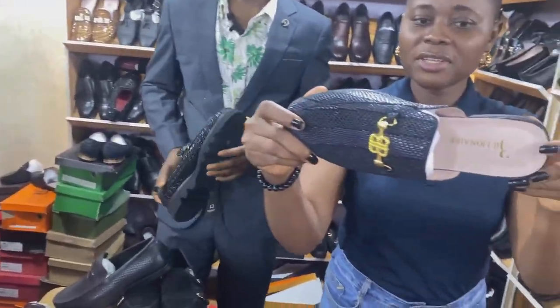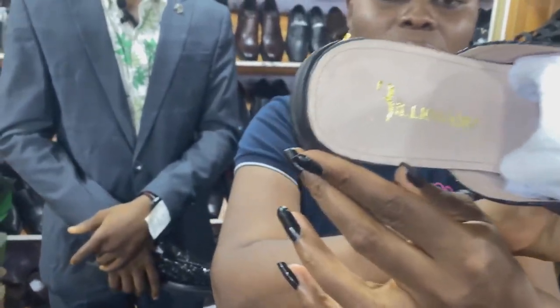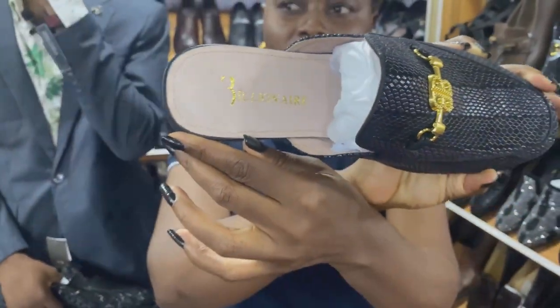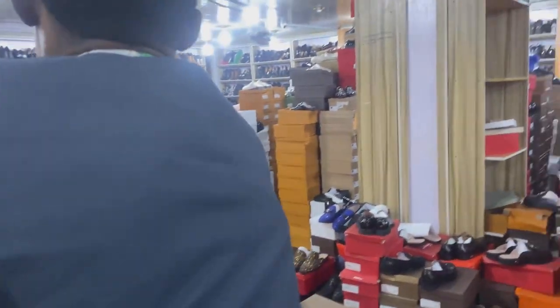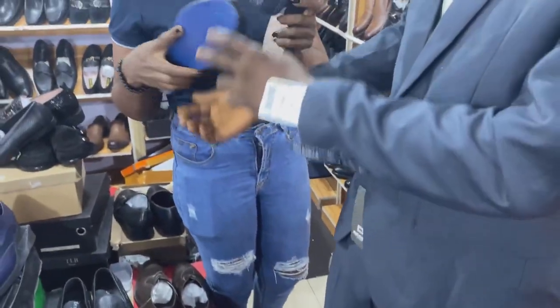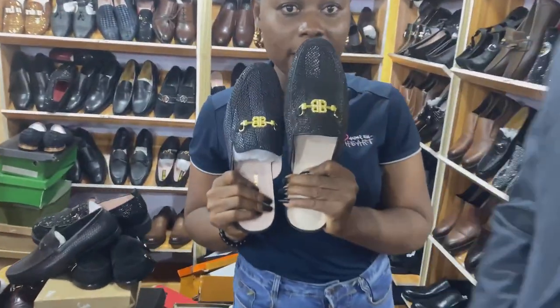So that is Billionaire. This brand is Billionaire. It has sizes, and it's popular with guys a lot. Guys tend to like this Billionaire. It has black as well. Yes, this is black. You can see it has black, it has blue. So are these the only two colors it comes in? Just this navy blue and black.